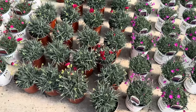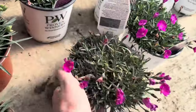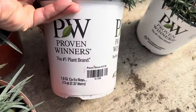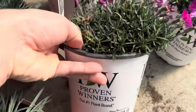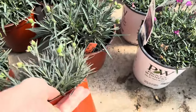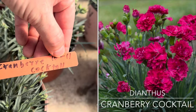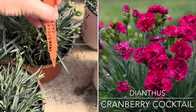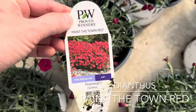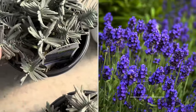Then their variety, so let's see. The Proven Winners is $8.95. Oh no, now these over here, this one is $12.95. So you have to check on the Proven Winners depending on what it is. Right next to it, another set of Dianthus is, does it have a thing on it that says Cranberry Cocktail? Paint the Town Red. This is beautiful.